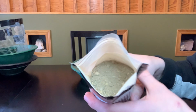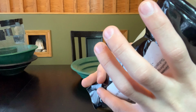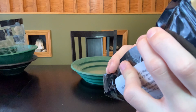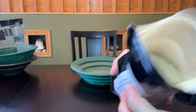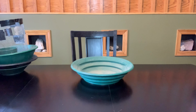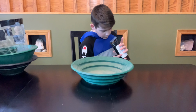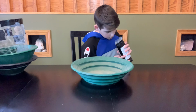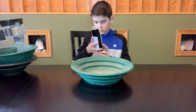Here's what the inside of the Paydirt looks like. Haven't opened it yet. Looks like there's quite a bit of gravelly, orange, maroonish dust type particles, and there's also a little bit of quartz, maybe some mica, pyrite, not too sure, probably some black sands. So let's pour it out, see what's in there.